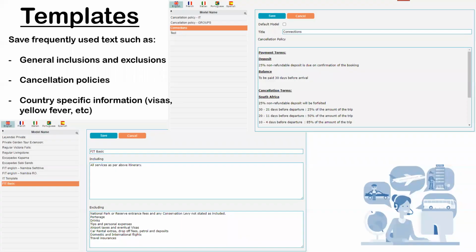We have various different templates within Nextour, which will allow you to quickly insert frequently used text blocks into your quote. So things like inclusions and exclusions, your company's cancellation policies, important information pertaining to the country that your client is traveling to, such as health requirements and visas.